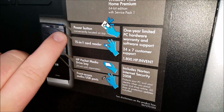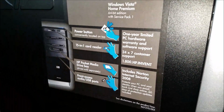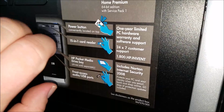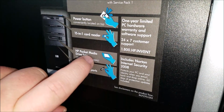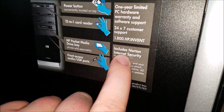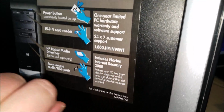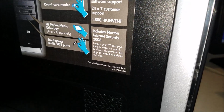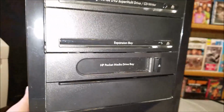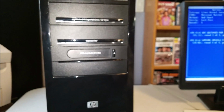And you can see a few different things. It talks about the... Actually, there's a 15-in-1 card reader. Wow. Kind of unusual. Usually they're 12-in-1s. Power button on top. The pocket media drive bay, and then of course your front ports. You can kind of guess as to the date because it came with Norton Internet Security 2008. That's right, guys. So this was originally a system from 2008, and other than the fact I replaced the hard drive in there, actually added the hard drive, it's pretty much stock.